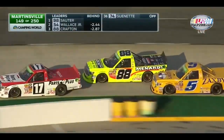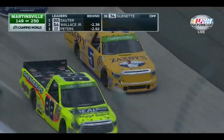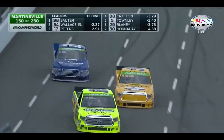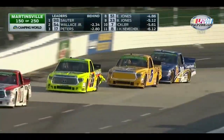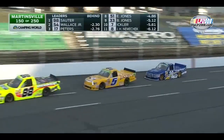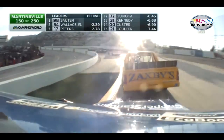Trying to get position, doesn't, but does a little damage to the left rear of that 32. Here goes Timothy Peters by the 88, taking that position away. John West Townley, crowded for room, gets into the side of the 88. Matt's going to be able to get back down to the inside there and prevent that 5 truck of John West Townley from getting by. Man, they drive these things hard, don't they? Just need a little bit more space. Just leave the gas down a little bit further. I mean, I love the way the truckers go about it.